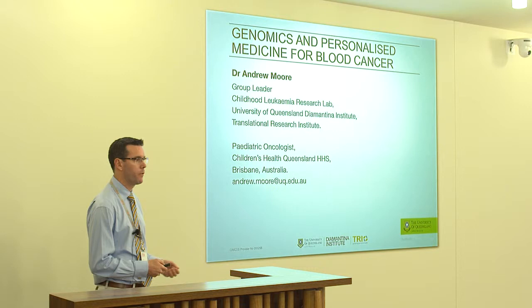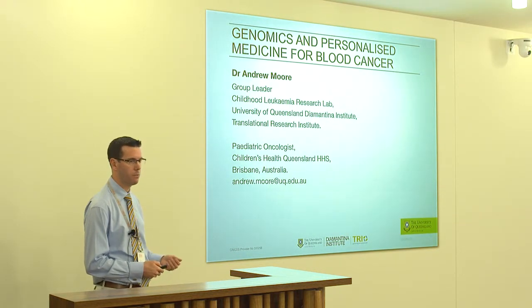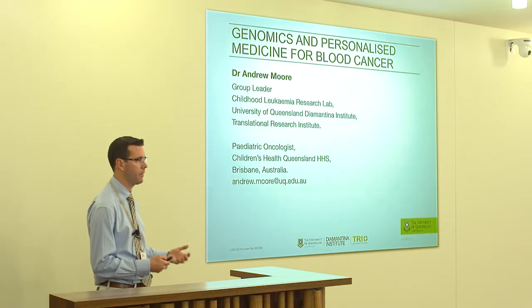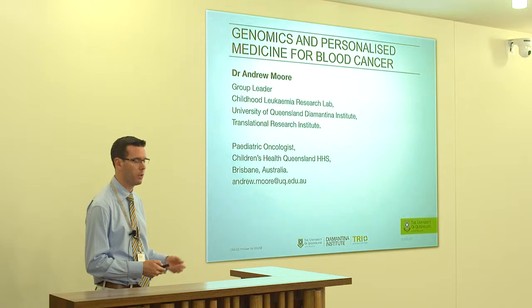To give an overview on the application of some of the genomic insights that we've developed in terms of their application to blood cancer in particular, and how this might lend itself to the notion of personalised medicine. Some of this is relatively old news, only 10, 15 years old, but the pace of acquisition of knowledge and change makes it, if something's found 10 years ago, it's quite old, but a lot of it's very, very new.